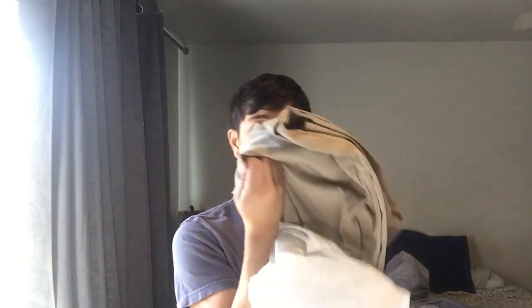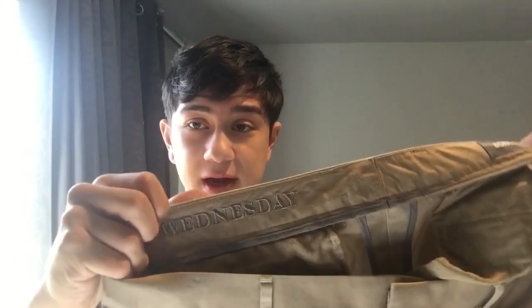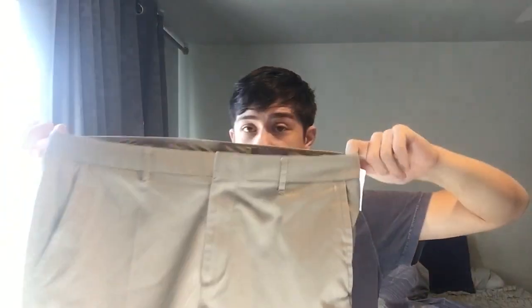Okay, this is the first bread and butter piece that I have, the first of two. This is a really good brand. I think this brand is really slept on. Bonobos. Size 36 by 32, so this is the Weekday Warriors line of Bonobos pants. Bonobos is really slept on. It's just straight up a good brand.